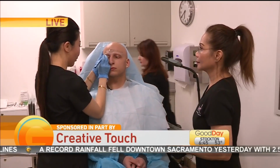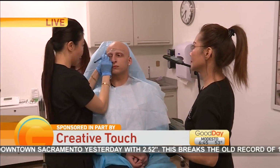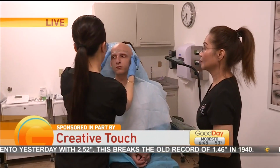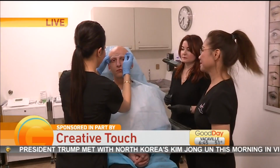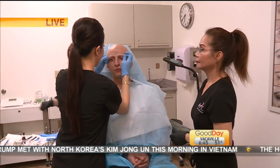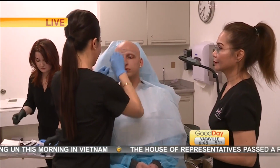Absolutely. Now, people might not understand the process of microblading, and throughout the morning, we're going to see it from start to finish. Right now, Kev is being mapped out, but let's talk about this early stage. Basically, what she's doing is called mapping. This is where she measures the eyebrows to make sure they're even on the face, not crooked or out of shape, but nice and even.